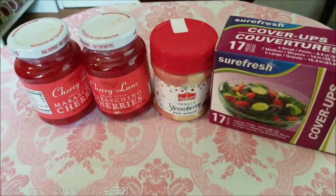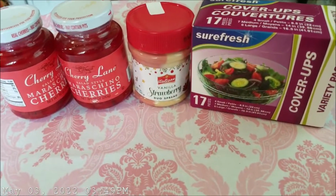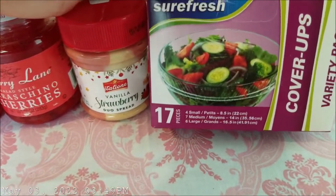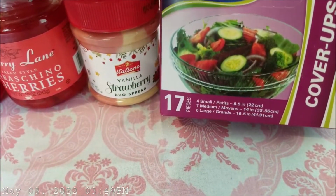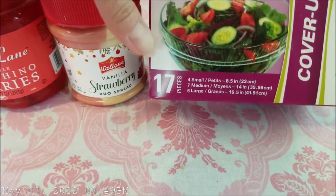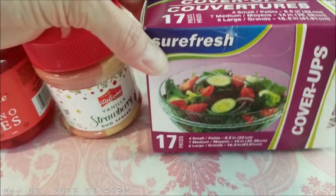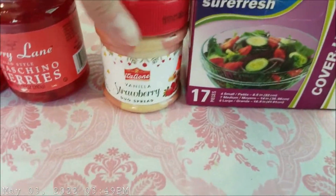And then I went to Family Dollar for the first time since before COVID. I got these for my mom. They're the little plastic cover-ups, kind of like cling wrap, except they have a little bit of elastic, so it's a lot easier to use these. I've never tried them out before. I got them for her so she could try them out.